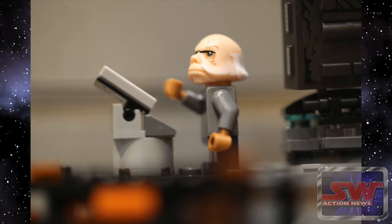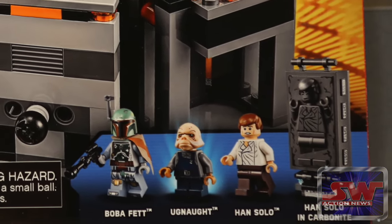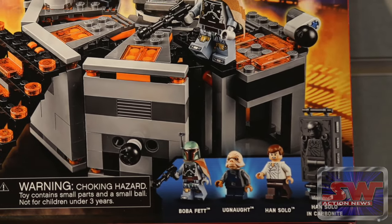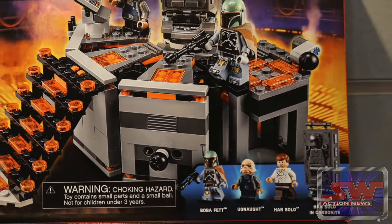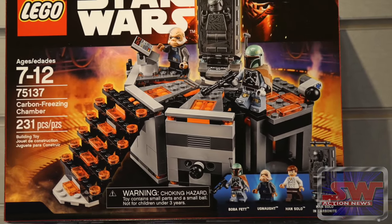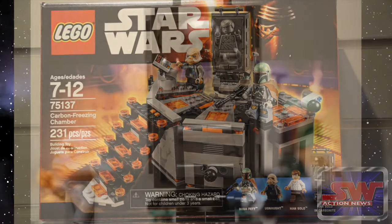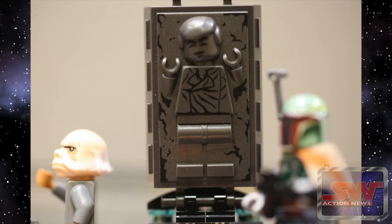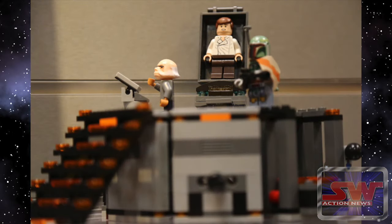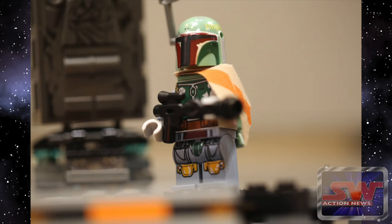Somebody let me know. I was straining my brain, and being in New York, I can't do all the research into the hundreds of minifigures they've ever done, but I cannot recall them doing an Ugnaught in the past. This might be their first Ugnaught, so come to our forums and let me know if I'm mistaken on another Ugnaught. But in addition to the Han in Carbonite, you get Han, who, like the old Hasbro toy, you can put him in the brick so that you have the two attached, and you get a Boba Fett with a little bit of a soft goods cape on him.